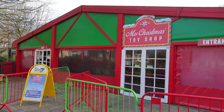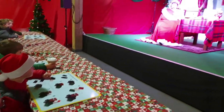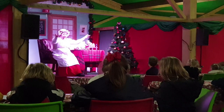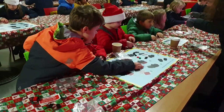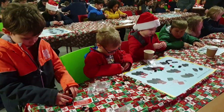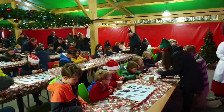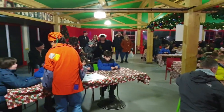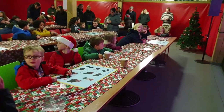There is a Mrs. Christmas toy shop. Initially, we thought this was going to be one of those retail opportunities where the kids work you over to try to get something. But it actually turned out to be another building experience. The slots for this are strictly every half an hour, and the kids get to keep their builds. You take them home with you, and you can put them in your homes.